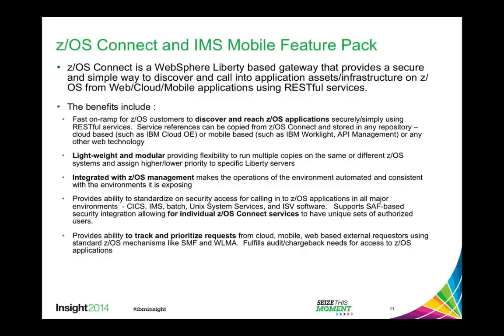So z/OS Connect is basically the front end that allows you to take your RESTful input, which is usually a JSON object, and then it passes that back to a backend adapter. In the case of IMS, the IMS Mobile Feature Pack provides that adapter support to take that RESTful input and convert it into the binary payload that IMS expects for that given transaction.